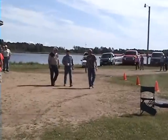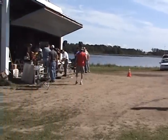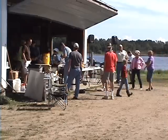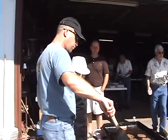Looking at airplanes parked on the grass and seaplanes pulled up to the beach is what it's all about. Well, almost. You gotta have some food to go along with this fly-in, and there was plenty of that, and a chance to meet with some people you haven't seen before and talk about your favorite subject, and that's flying.